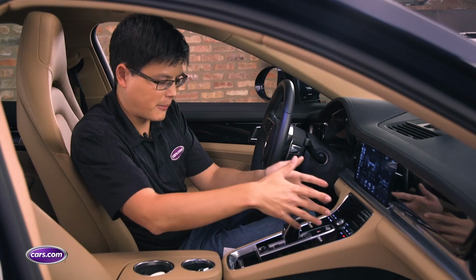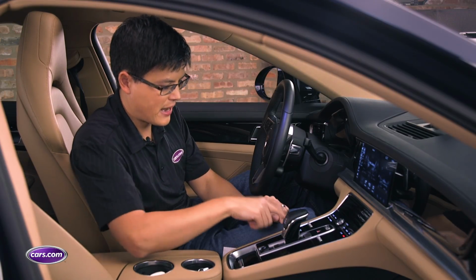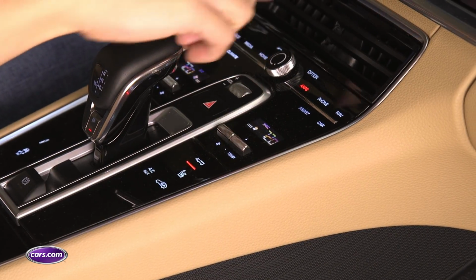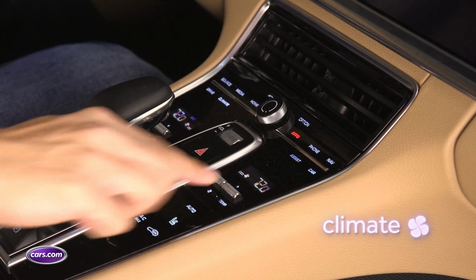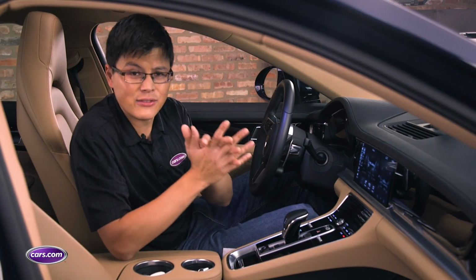Less so here, the capacitive buttons. Some of them are just straight touch sensitive. Some of them have some feedback as you press down on the buttons. I don't know, our editors were split over it, but at least there are must-have volume controls here and climate controls. Those are physical, those are not capacitive. We like that. Now, Apple CarPlay will be offered. Android Auto, though, is unavailable for the 2017 model year.